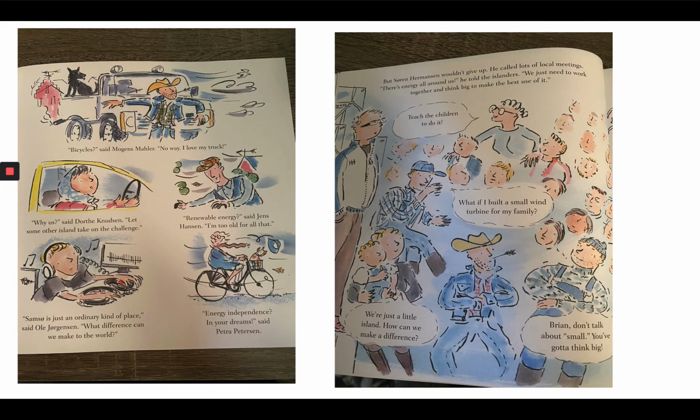Bicycles, said Mogens Mahler. No way, I love my truck. Why us? said Dorothy Knudsen. Let some other island take on the challenge. Renewable energy, said Jones Hansen. I'm too old for that. Samso is just an ordinary kind of place, said old Jorgensen. What difference can we make to the world? Energy independence? In your dreams, said Peter Peterson.